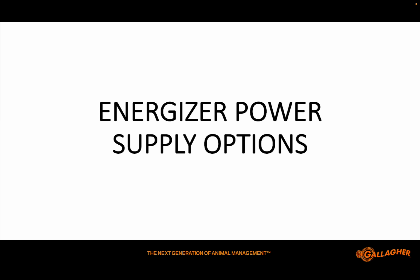With solar, it's good to keep in mind that solar is going to cost about 4 to 6 times as much for the same power. So to get the same amount of horsepower, the same amount of joules from solar, I'm going to spend 4 to 6 times the money. There are instances where solar is necessary. If it is necessary, keep in mind you are going to pay more to get the same joule rating as you would with 110 volt.